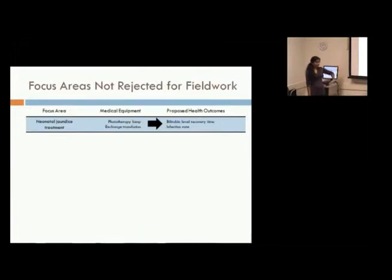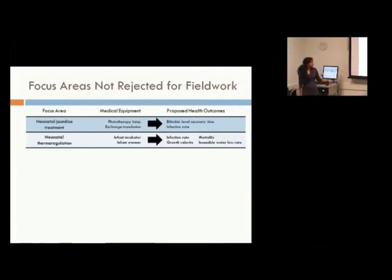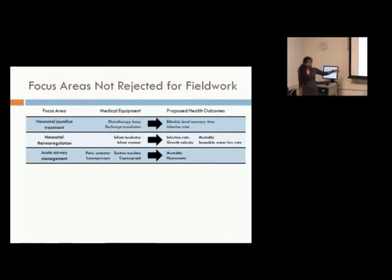So, given that we removed many from consideration, ultimately I ended up with a list of 7 areas to consider in the field. The first is neonatal jaundice treatment, either with phototherapy or exchange transfusion, looking at bilirubin level recovery time and infection rate. Next was neonatal thermoregulation, either with an incubator or warmer, looking at infection rate, growth velocity, mortality, and insensible water loss.